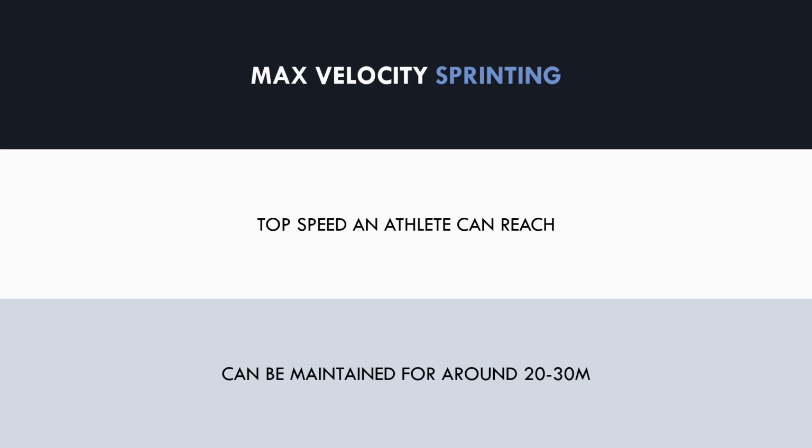First, let's establish what exactly maximum velocity sprinting is. Quite simply, max velocity sprinting is the top speed an athlete can reach when sprinting in a straight line with maximal effort. So once the athlete has accelerated maximally, they end up at top speed, which can generally be maintained for around 20 to 30 meters before speed starts to decrease slightly.